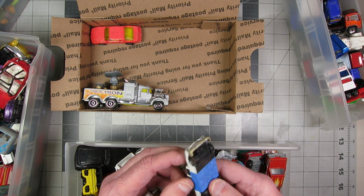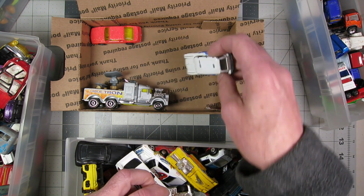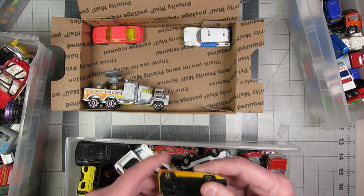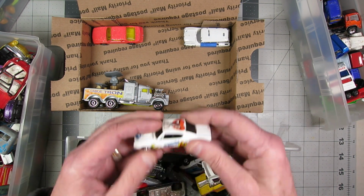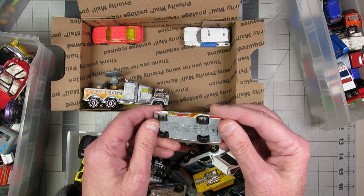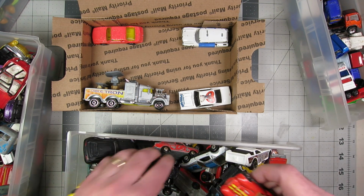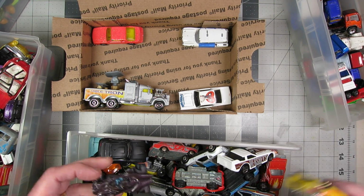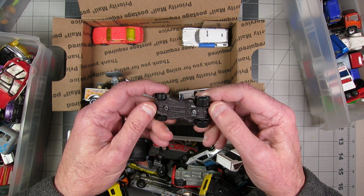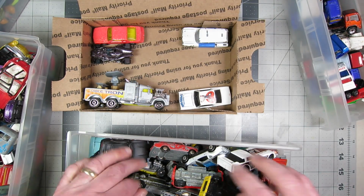That one obviously is held together with tape. It's like a Ghostbusters kind of thing. Huh. Amazing Spider-Man. That's a Johnny Lightning casting. Oops. There's something with a gun on it already. It's DC Comics Hot Wheels. That'll work in there.